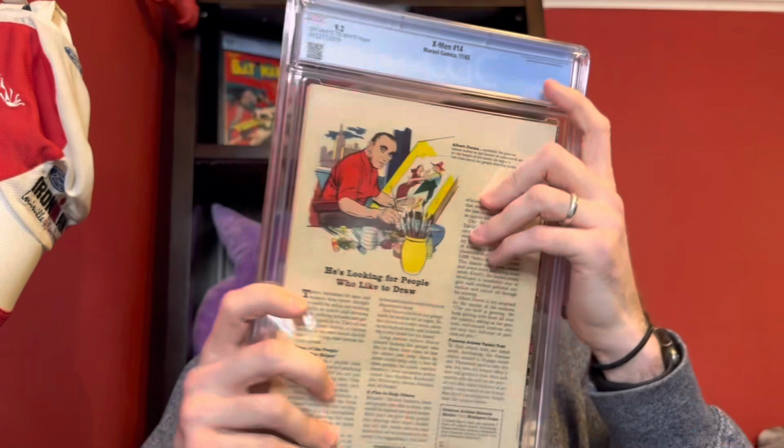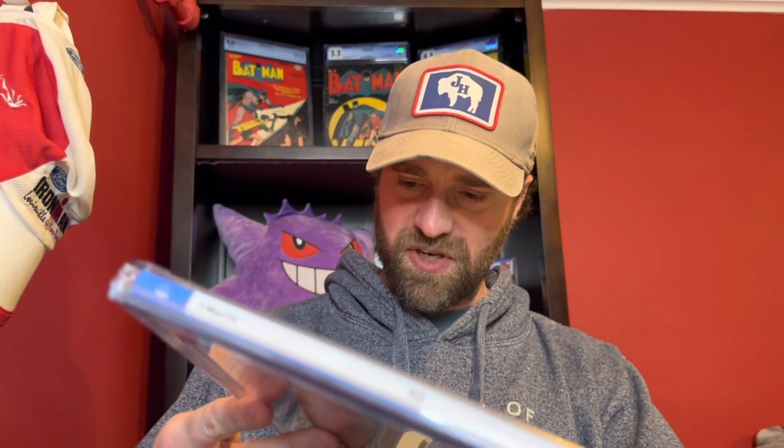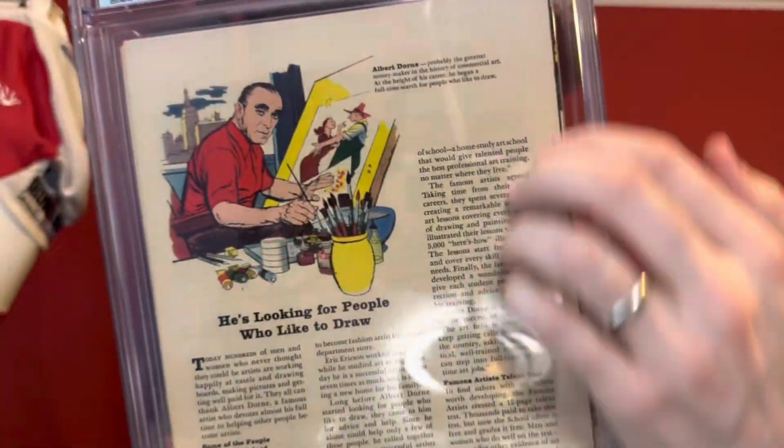So, you can tell it's been graded recently. It's got the little QR code on the back there, off-white to white pages. I would say it definitely has been pressed, and I can kind of just tell just the way the staples look, kind of smushed in a little bit. You know, they get that look like the book has been pressed.